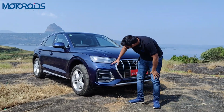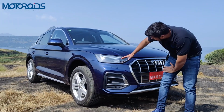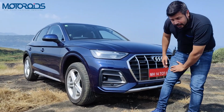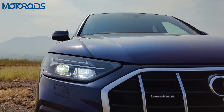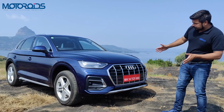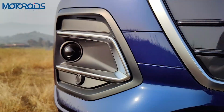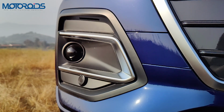Now, it's an all LED light, very functional, very bright, and on the left you have the low beam with projector and on the right you have the high beam, which is not a projector, which is just a reflector. Apart from that, if you look at these 4 intakes, these are also new and these are slightly bigger with this satin silver insert here.